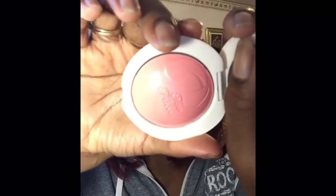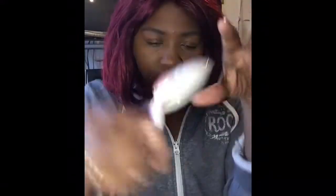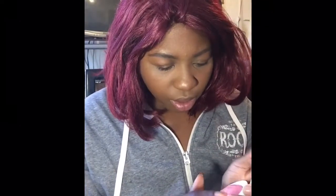This is the actual blush. Try to figure out. Yep. Wait. Yes. Okay. That is a blush. I thought it was some kind of plastic over it, because some blushes come with a plastic protector that goes over it. I thought that was it, but no, it's the actual blush.